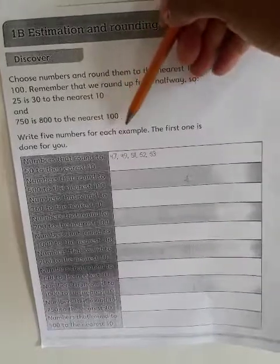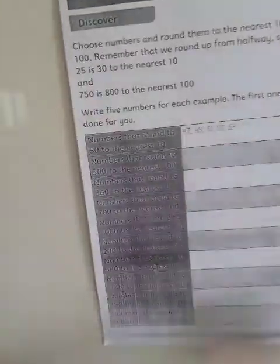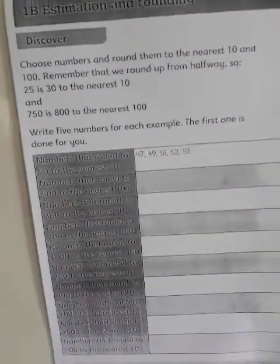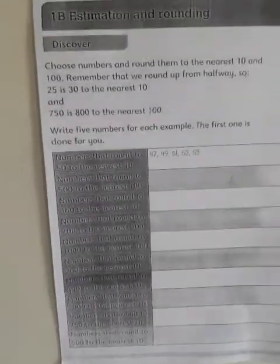Write 5 numbers for each example. The first one has been done for you. But before we go down here, let's remind each other on how we're using the 100 square to find the numbers to the nearest. So they're saying we use halfway.